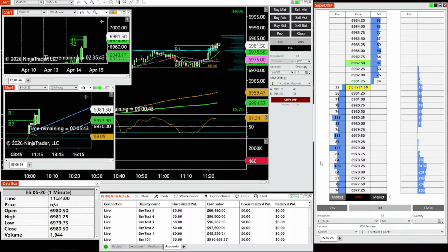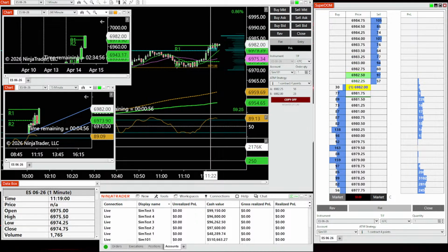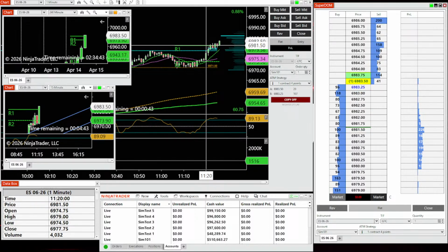So now we're going over and under this resistance level. 81.75, 81.50, 75. Nothing for me to do here. Market is just going to keep going, yes. At 82, holding over this R1.